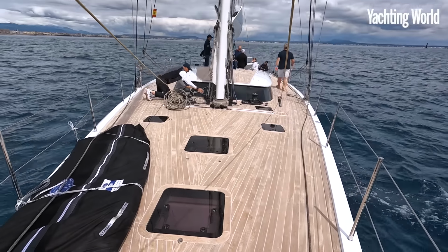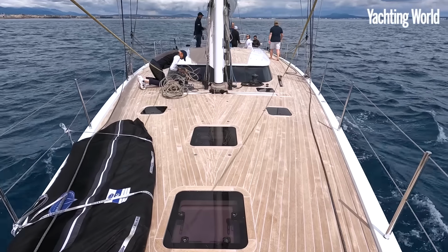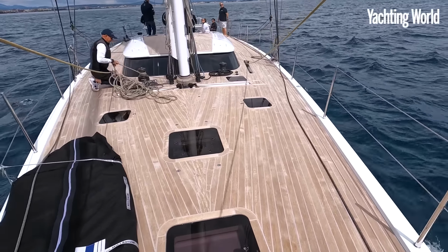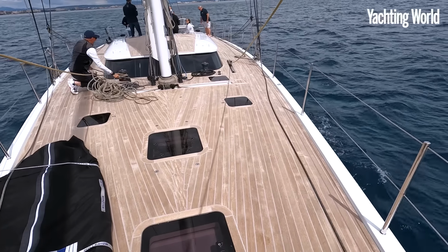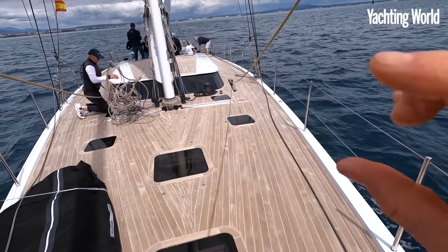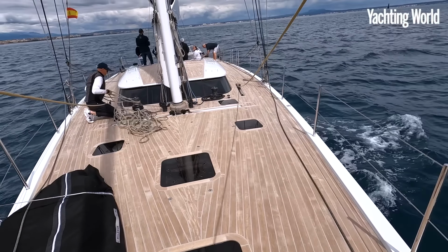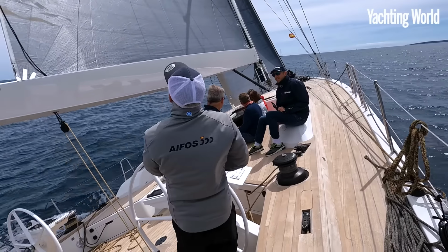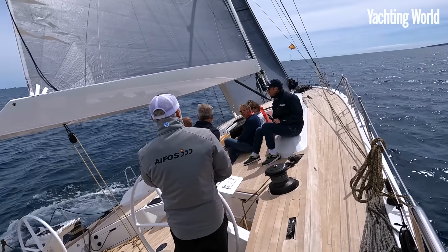If you remember, the 72 came first, and then this 65, available as a long cruise or a performance version. Aesthetically, the difference is the coach roof. This has a raised coach roof, albeit very sleek, whereas the performance has a much flusher deck. They share this very nice hull shape.